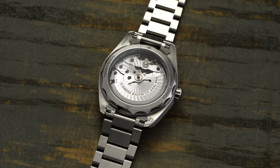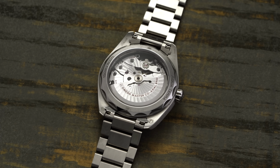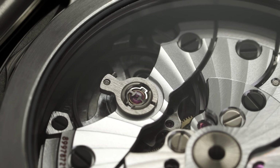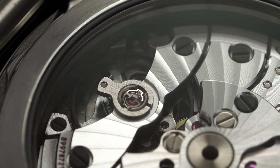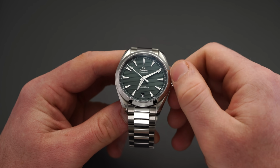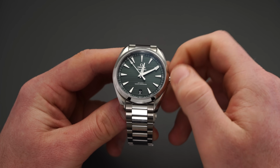That's the most notable difference. So the 38mm are going to have the 8800 caliber, and the 41 are going to have the 8900 caliber. With those two movements, I think functionally, the two things that you'll call out, one barrel versus two barrels on the 8900 movement. You'll also in the 8900 movement, when you pull the crown to the second position, you'll be able to change the hour hand in an isolated position.